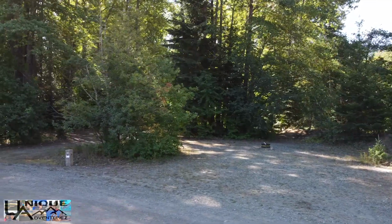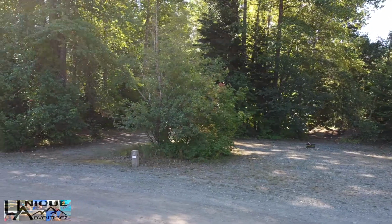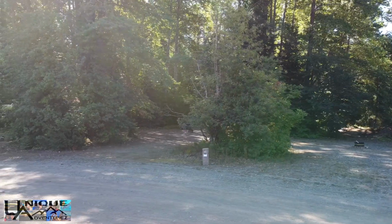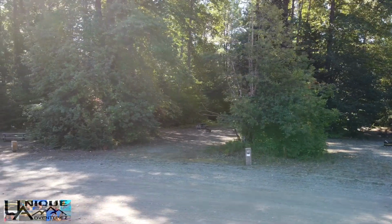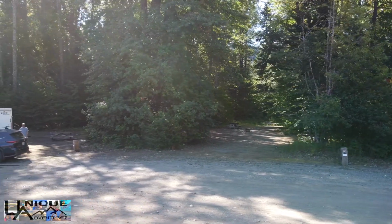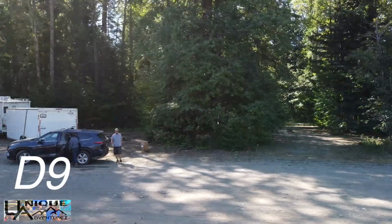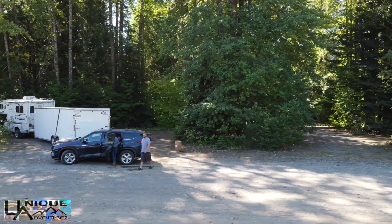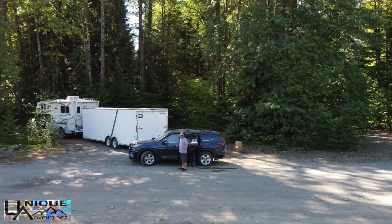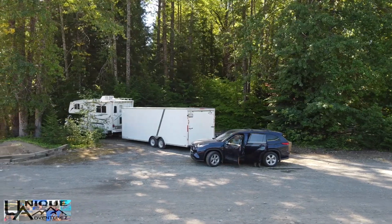So these sites are actually snuggled up together pretty tight. It's not as wide as D7, so D8 does go back there a little bit. Got a little picnic table back there, and so yeah, you can definitely get a trailer in there. And then you've got D9, and this site looks like this guy's got a truck over with a canopy going on there. You could probably fit decent size back there. Definitely love having that tree cover.